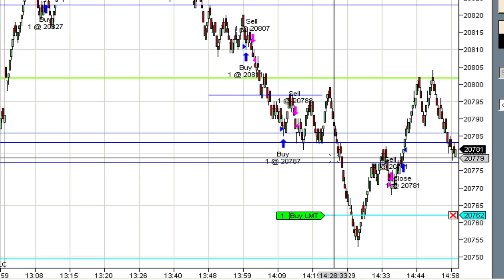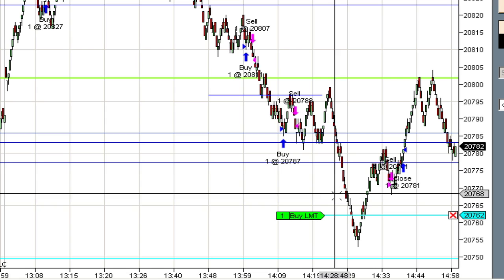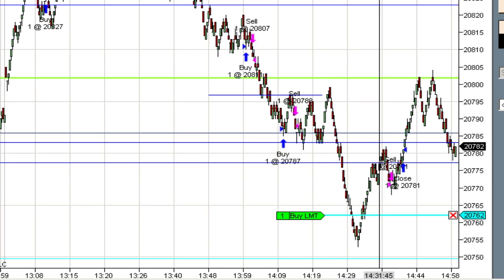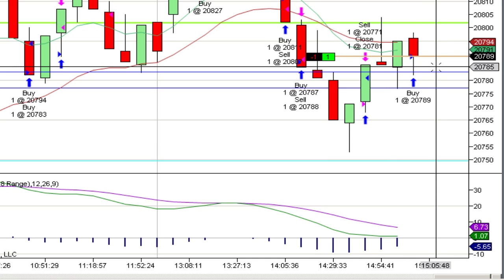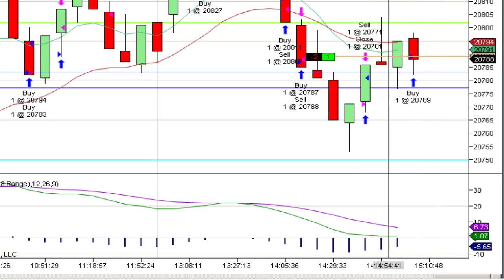It's a good 10-15 points already. So I would expect it will move further down before it jumps back up. In fact, that's a mistake. Originally I was thinking of placing the order at that level, but accidentally moved it up there. So that's all right. It doesn't matter.